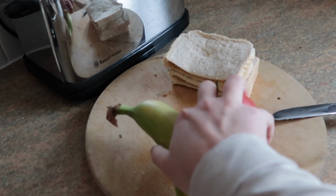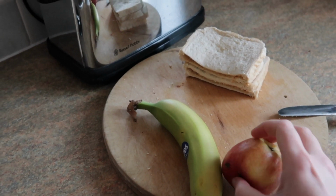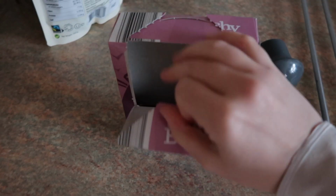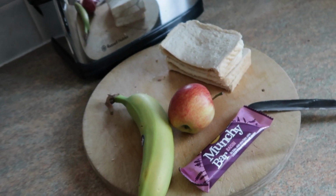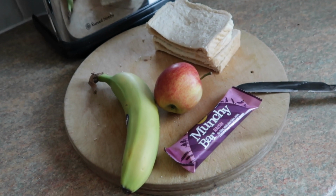I'm also going to take a banana and an apple as snacks. One's got a little thing in it, but I'll just eat around that. And then, they're just from Aldi. Just as a snack. So this will be my afternoon snack after I've taught at the school and then before I go teach at the main site.